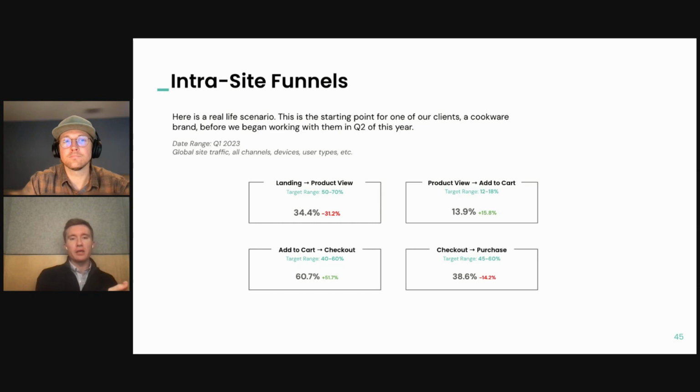But the big issue that we saw abundantly clear was the landing to product view rate, which came through as massively underperforming. Seeing this at 34% and trending downward from there was a warning sign. And it was like, okay, we need to get this squared away and put all of our resources on that. And that's what we've been working on for the last 2.5 quarters at this point, basically. So I'm going to go next slide.